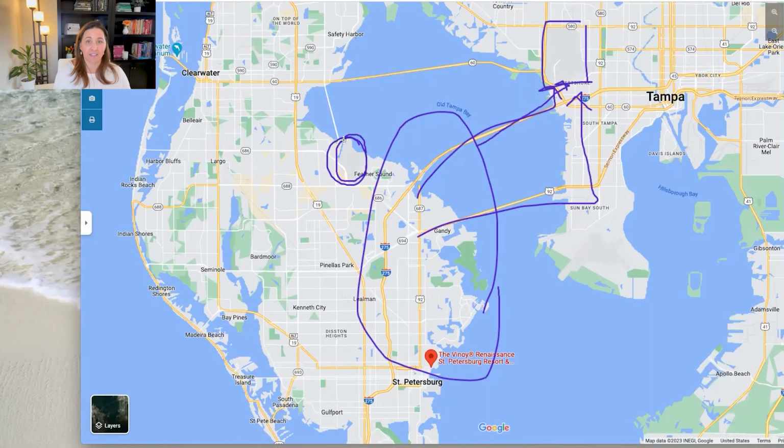But if you're going to like New York or somewhere north, a lot of times you can find really great prices out of the St. Petersburg Airport. So just know that this is the Tampa Airport, this is the St. Pete Airport, and regardless of what airport you go, this is a great location because you are close to all of that. Plus, you're close to Tampa.